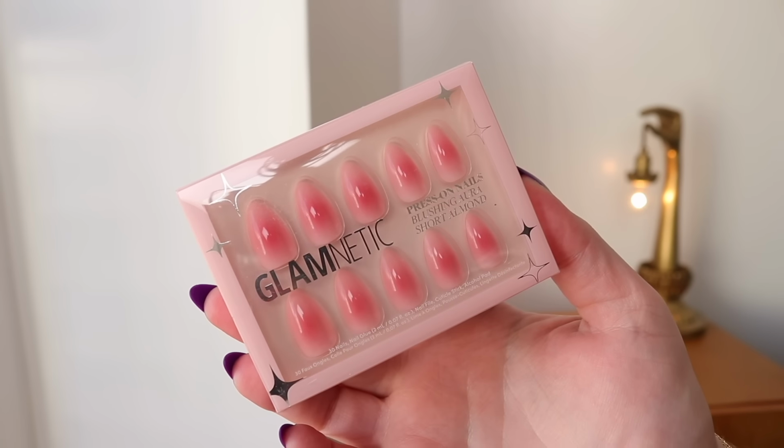And last, if you guys have ever wondered what's on my nails, what these cutie little nails are, they're the Glamnetic nails, and they carry them at Sephora. They don't have the full line. I'm wearing, I want to say, the tarot ones. This is from the Glamnetic website. I always keep up with their launches, and specifically this shape and length is the short almond. That's my favorite one because I feel like it elongates my fingers in a really nice way. But I just wanted to shout them out.